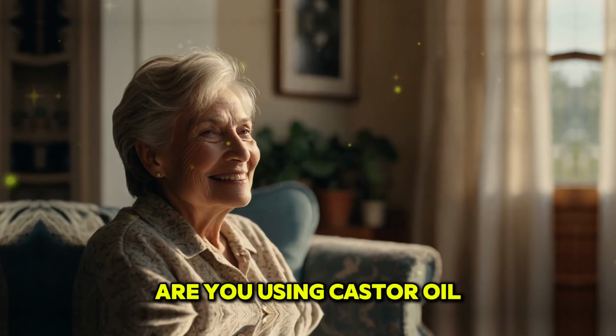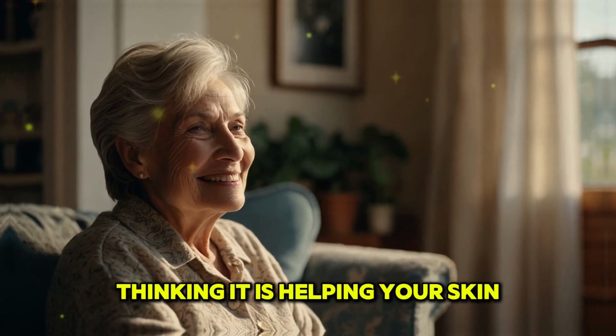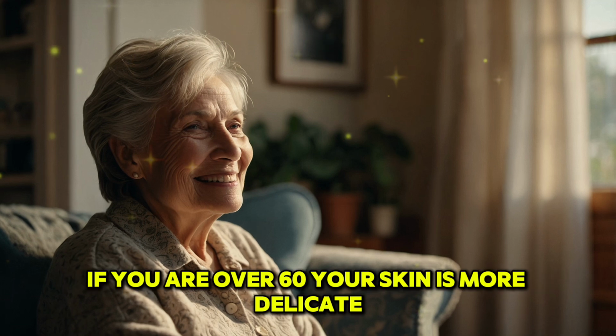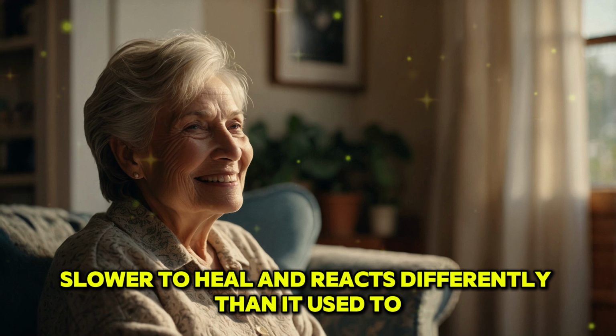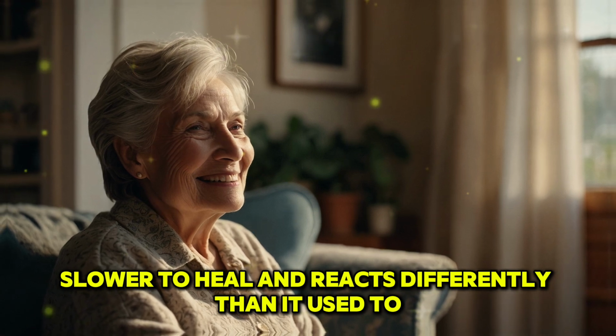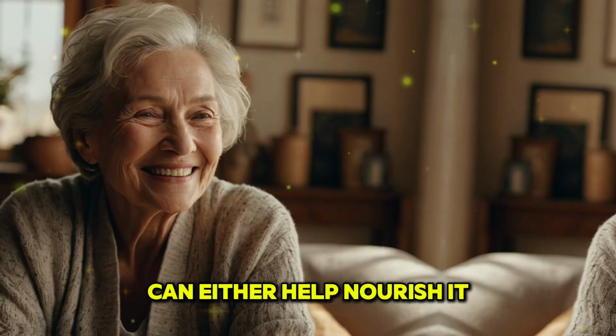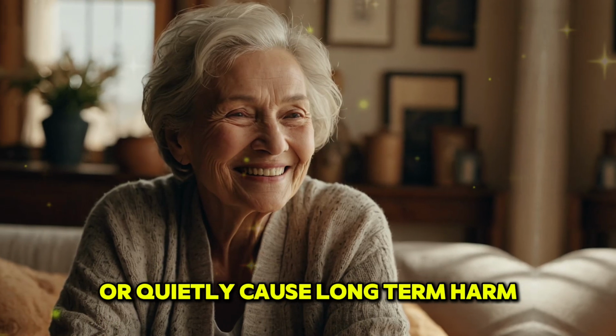Are you using castor oil thinking it is helping your skin, but it might actually be making things worse? If you are over 60, your skin is more delicate, slower to heal, and reacts differently than it used to. And the way you use castor oil can either help nourish it or quietly cause long-term harm.